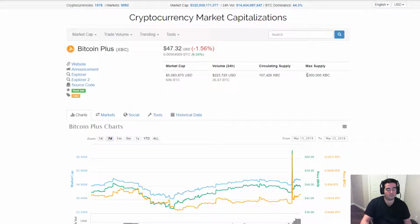Now, based on Bitcoin's right now, it's projected to get to its full max supply by, I think, 2140. You can correct me if I'm wrong, guys. But Bitcoin Private, I haven't done the math on this, but it seems like it still could take quite some time for it to reach its max supply.